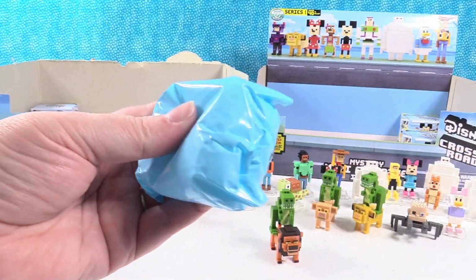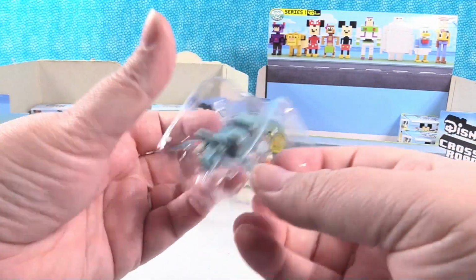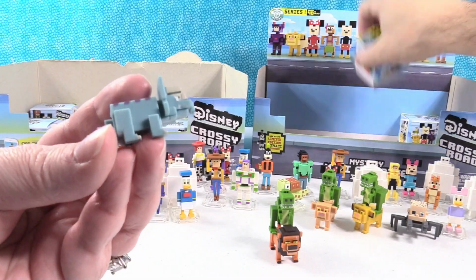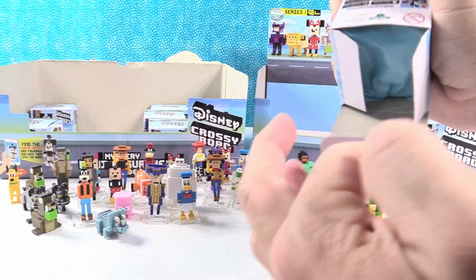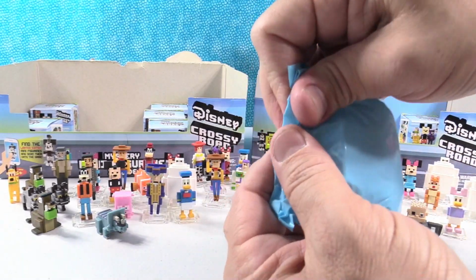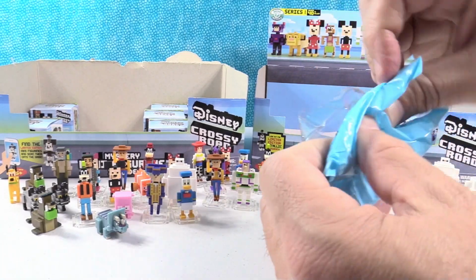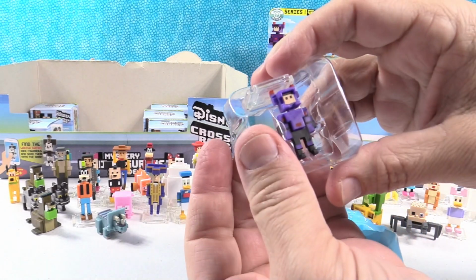Okay. Hey, ooh, Trixie. Whoa, where'd she go? There she is. Trixie! Trixie! That is so cool. Little dinosaur. Cute. You know what I'd like him to do? I'd like him to do My Little Pony Crossy Road. Oh, that'd be awesome. In the meantime, we have Hero Super Suit.